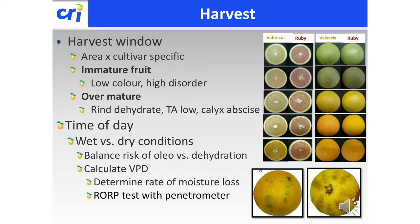The big problem is that immature fruit, so that's too early, they don't have color. They are also very juvenile and can damage easily. So if you harvest immature fruit, you have a problem, but also if you harvest overmature fruit. So there's a sweet spot that you need to find for your farm or your production area for a specific cultivar to stop any problems happening. Overmature fruit, of course, can dehydrate, have low acids, and abscise as well.